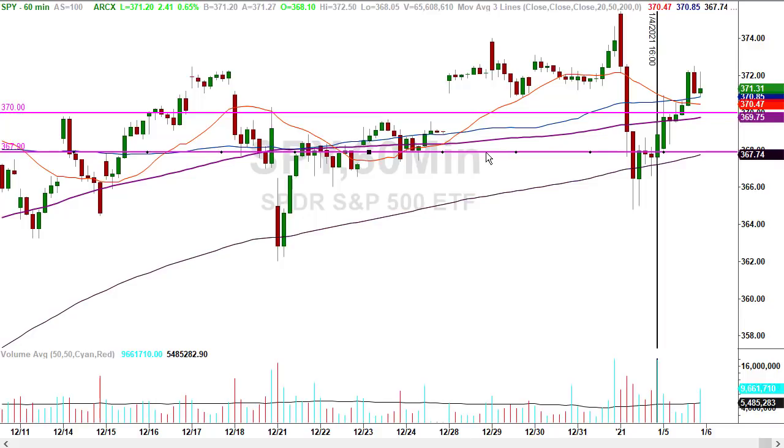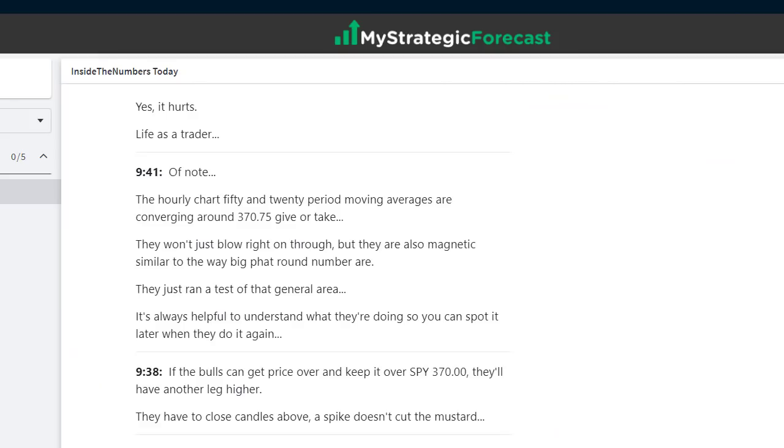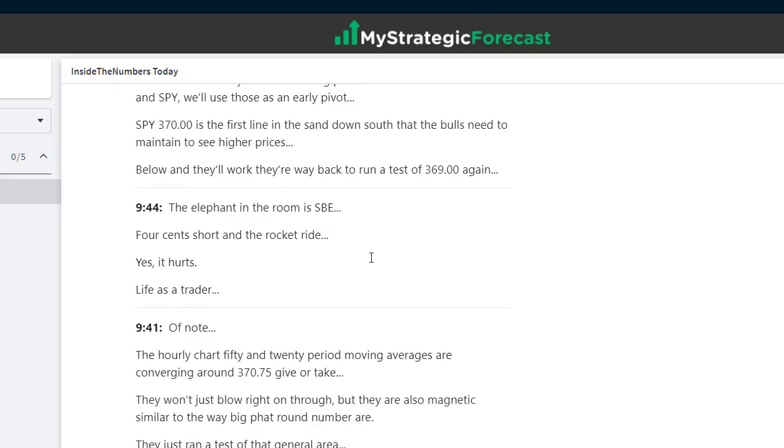And like I said earlier, they weren't just going to blow right on through. That would be in the 80-20 rule. That would be in the less than 20% camp. So if we're not expecting them to blow right on through, then we would expect them to come down and run a test of some important number to find out if the bulls are in charge or the bears are in charge. So when they run a test, here's the way it works.